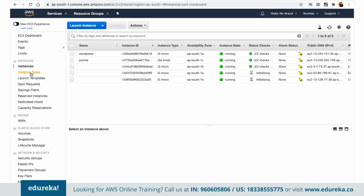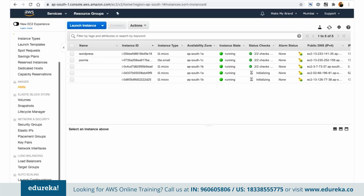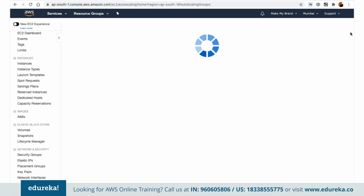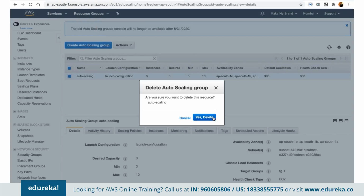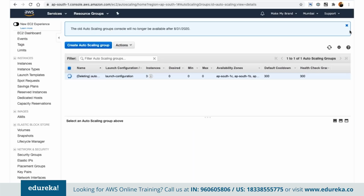To make sure that we are not increasing the billing, we have to delete the auto scaling group first, because even if we terminate the instance there, auto scaling is going to continuously launch more and more servers, because that's the logic behind the auto scaling component. It is going to maintain the minimum number of instances that we have defined here. All right. So once we are done practicing, it's always advisable to delete the auto scaling group and delete the launch configuration template as well.